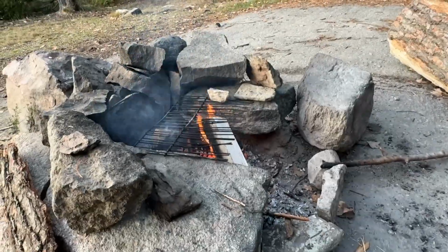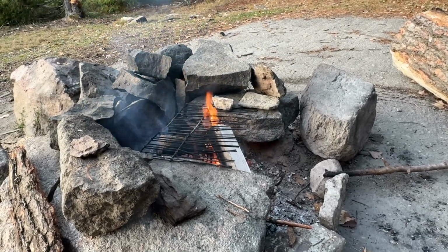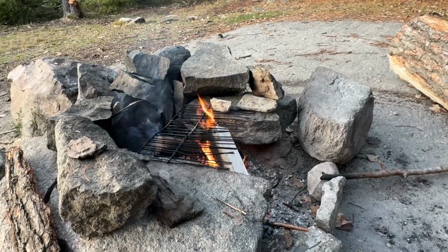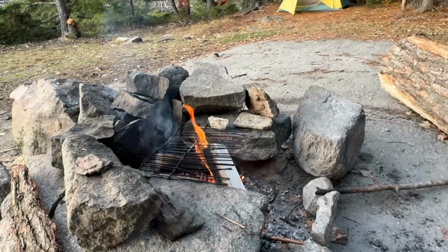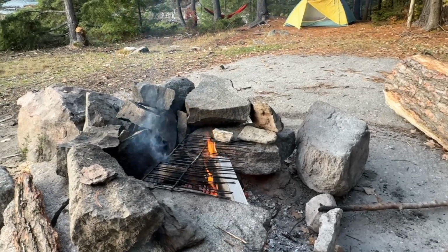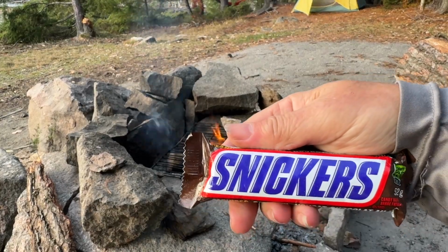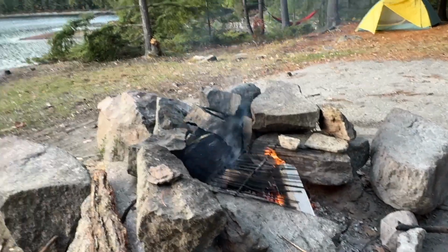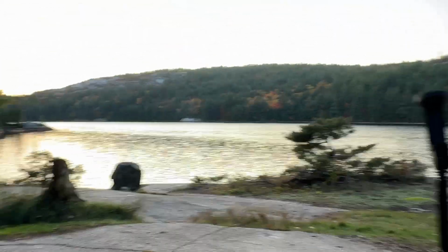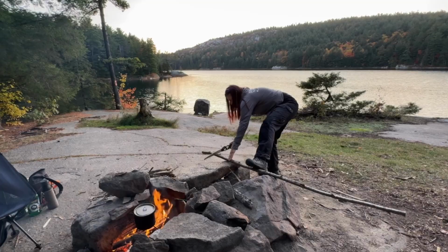I left the grill on because I'm going to boil some water, and I think I'm going to make myself a hot chocolate, but I'm not going to do it quite yet. I also have some dessert. I already had 2 brownies earlier in the afternoon, so I'm going to have this for dessert, and that'll be it for the day. Have my Snickers and a hot chocolate, and that'll get me all nice and warm and cozy.